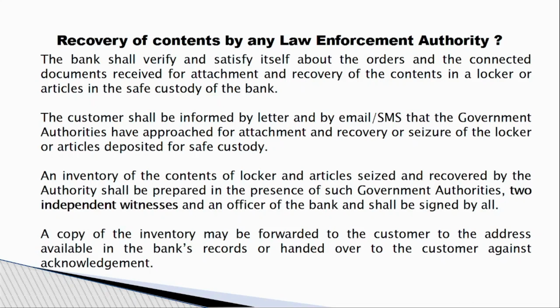Then whenever the bank, government or competent authority says to recover the valuable items, with proper guidelines and policies, a locker should be opened with two independent witnesses. The bank officer should properly sign, and everything should be video recorded, so that it will be useful for future reference. Whatever the inventory and whatever valuables are available in the locker should be recorded, and one copy should be given to the customer also.